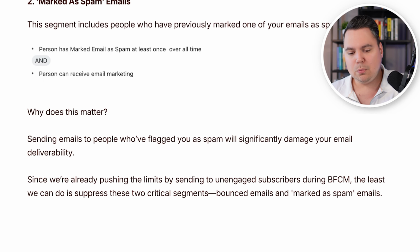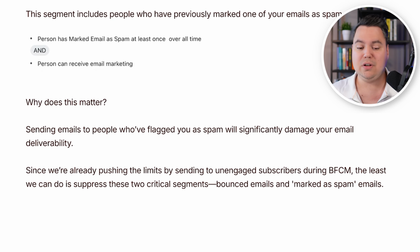So why should you care about those two segments? Sending emails to people who flagged you as spam will significantly damage your email deliverability, of course, because those emails are landing in their spam box.